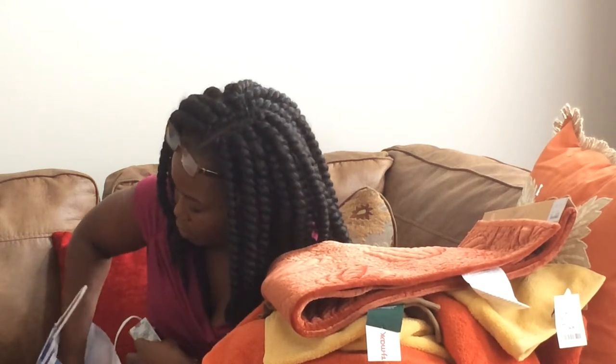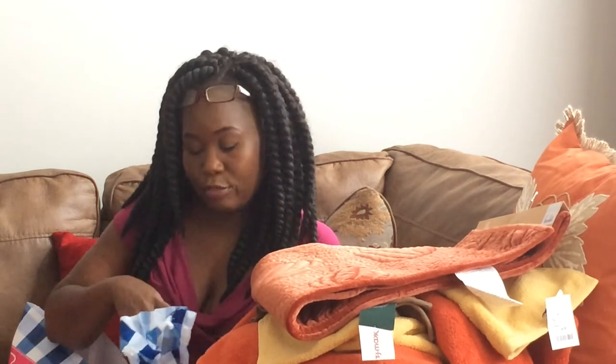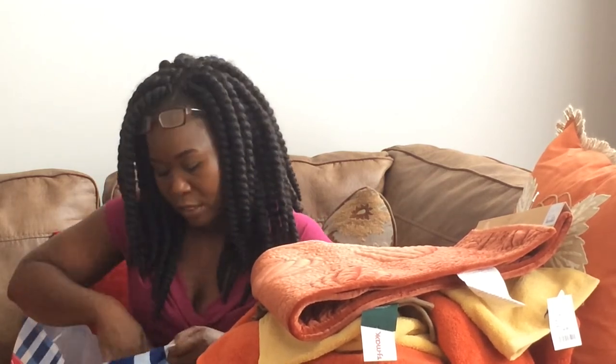I also picked up some lavender. I like lavender scent in my bathroom, so I picked up some of the lavender scent to put in my bathroom. I just ran out of those, so I needed an extra one and purchased that for the hallway upstairs. I like when I walk up the stairs, it smells really good up there. So I like to have these in the bathroom. It is very soothing and relaxing.